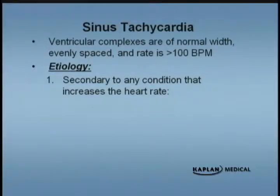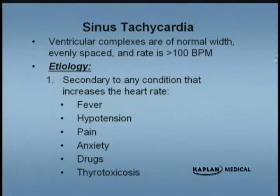I'm in fever, I'm in anxiety. I have hypoglycemia. Anything that causes increased catecholamine output. So that's almost like asking, what makes a sinus tach? You're sick. Sick with what? Name it. From hypotension to congestive failure, from a pulmonary embolus to anemia, and all the psychological problems in the world.